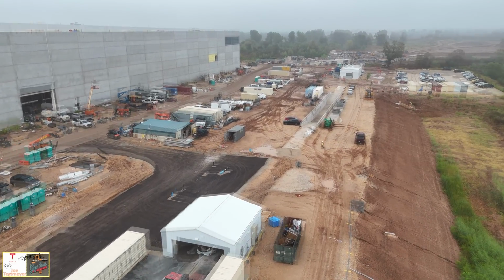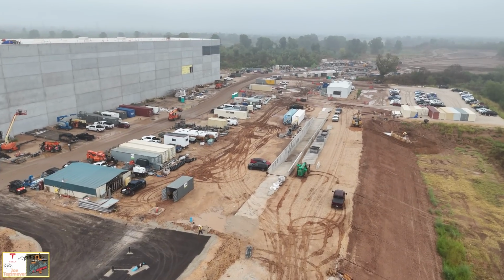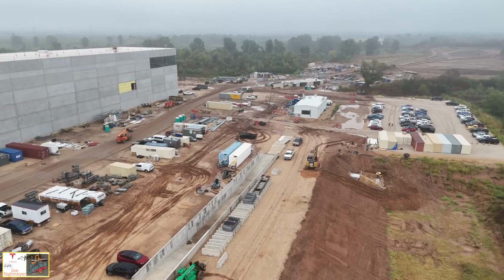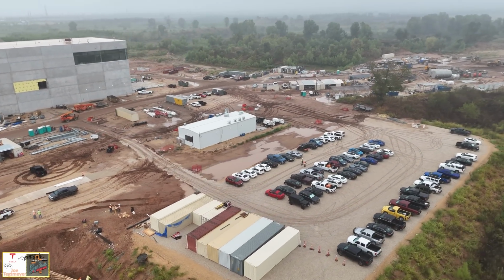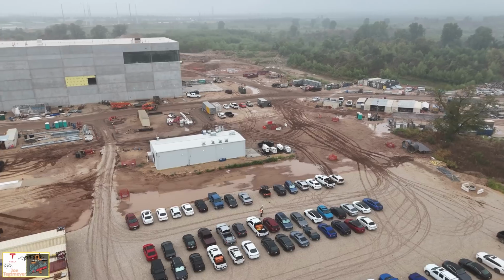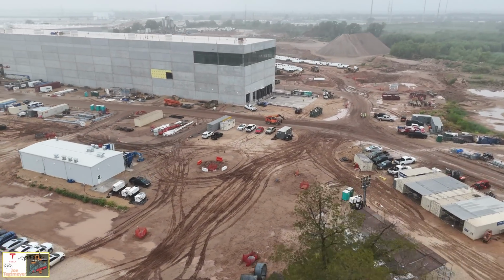And also you can see that kind of paved section now being prepared to help improve the area and hopefully not have so much mud all over the place, which, as you can see with all the rains, we're starting to return to the mud Giga-Texas time of the year again.